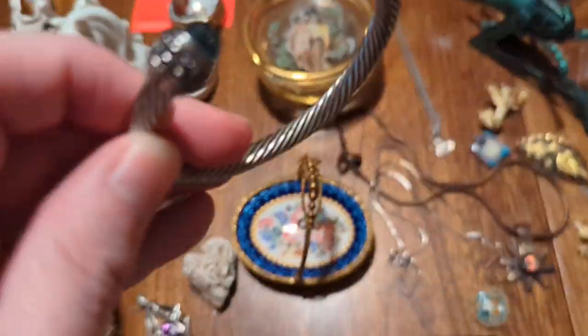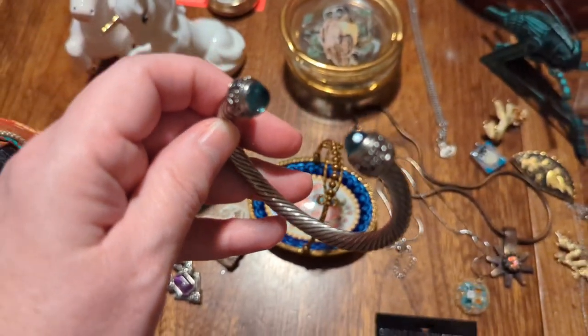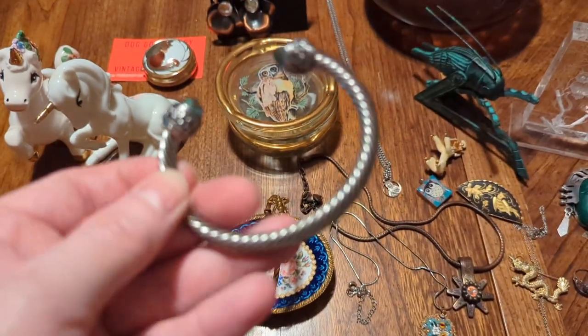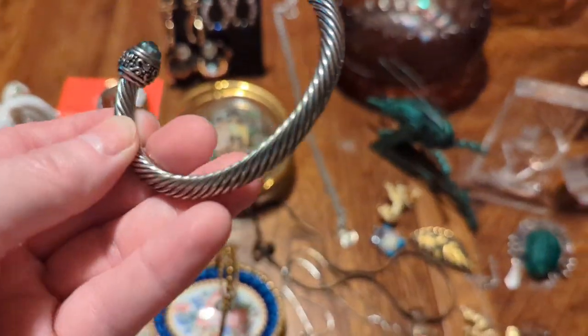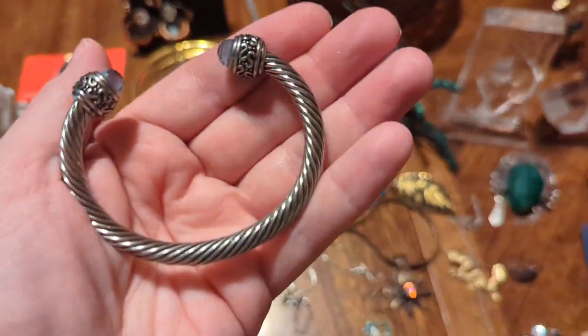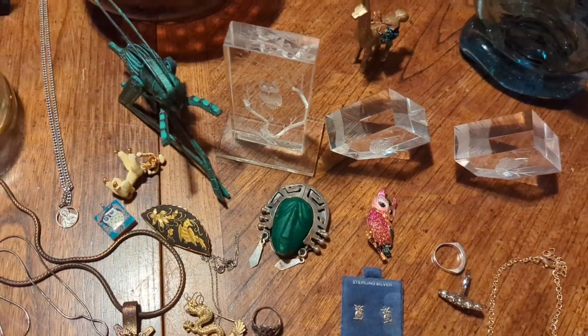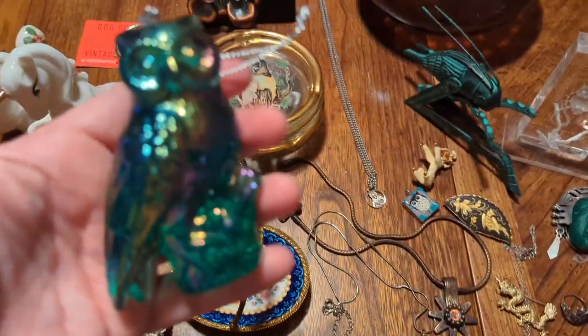Okay, then there are a couple more things I got from Jess. One is this really cool torque bracelet. It has these blue stones. I can't remember. They might be aquamarine. I cannot remember, so Jess, forgive me. As you can see, I've kept a lot of boxes here waiting to do this video, which is really hard to do.